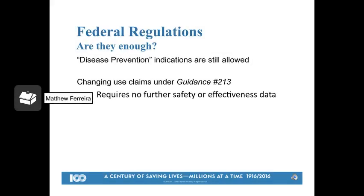So are these current regulations enough? I would personally say no. Although growth promotion is discouraged, disease prevention indications, which are usually low dose, are still allowed. Additionally, many drugs that were previously labeled for growth promotion have changed their use claims under Guidance 213, a process that required no further safety or effectiveness data. The same drugs at the same dosages that were used for growth promotion are still being used under the label of disease prevention.